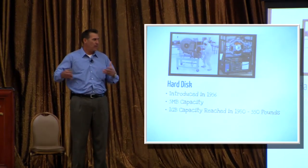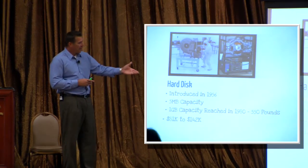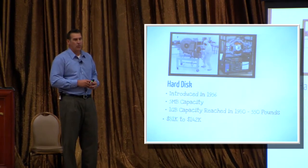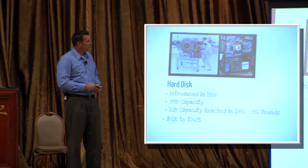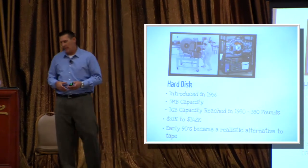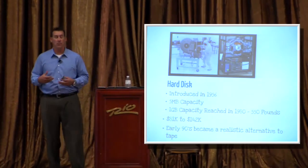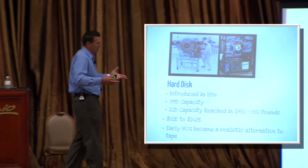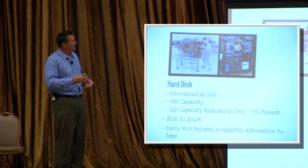So imagine trying to work with that thing as you went along, and I'm sure that was a big deal, at a cost of $81,000 to $142,000 for a gigabyte worth of data on a drive that is about the size of a Volkswagen. You can see it there in the picture. In the early 90s, it actually then at that point started becoming a more realistic alternative to tape to be used for backup. My favorite part about those big 550-pound drives is that you get to wear that cool white jumpsuit thing to operate them.